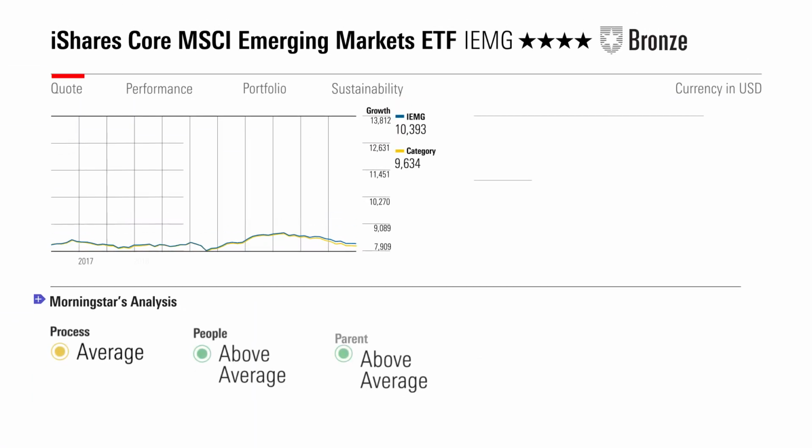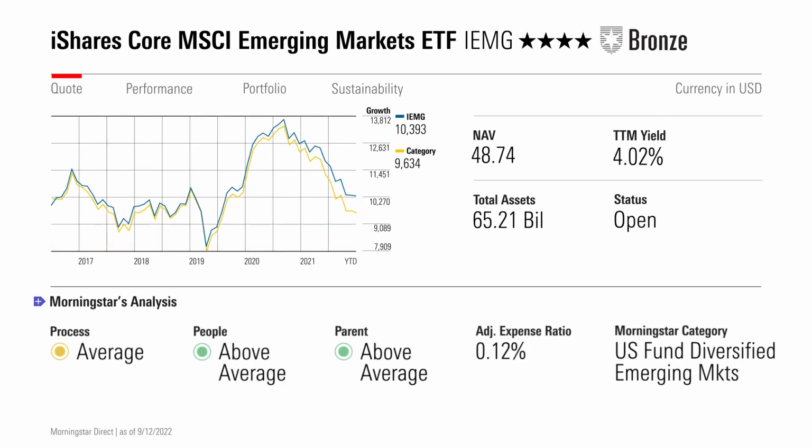Bronze-rated iShares Core MSCI Emerging Markets ETF, ticker IEMG. This fund sweeps in stocks of all sizes from 24 emerging markets and weights the portfolio by market capitalization. Market cap weighting is a sensible tack because it channels the market's consensus opinion on each stock's relative value and keeps turnover under wraps. This fund tallies over 2,400 names, the 10 largest of which constituted less than 1/5 of the portfolio at the end of July.